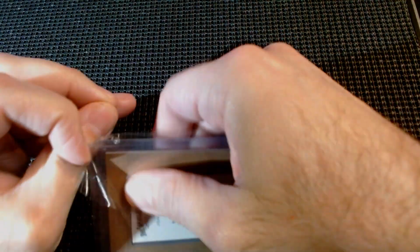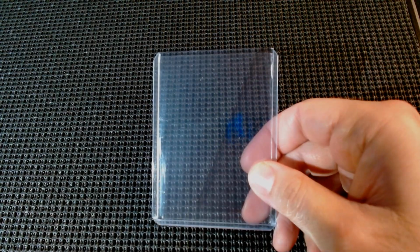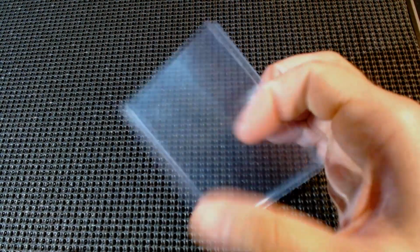Alright, this one's gonna be super cool, people. Bear with me while I give you a little sneak peek. But I'm gonna take this out of this, and because I want this to be shown in all its glory, I'm gonna take it out of the top loader. This will be going into a one-touch, decent top loader. I'm gonna have to find that Fred McGriff card to put it in here.